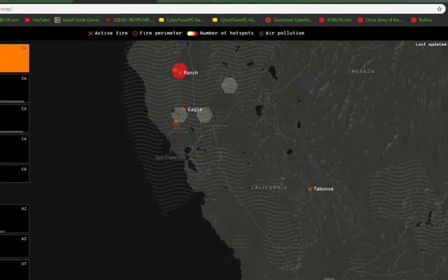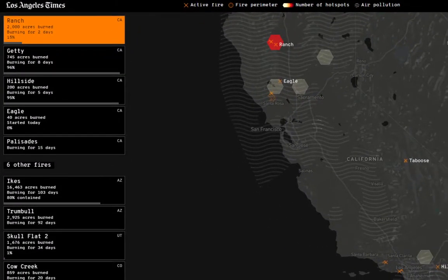Let me adjust this on the screen for you guys a little bit so you can see what's going on here. But this map I came across is from the LA Times, and again, I'll link this in my description. Gives the update on the fires. So this is the Ranch fire right here in red. 2,000 acres burning for 2 days, 15% contained.